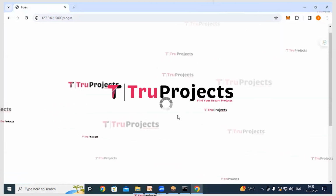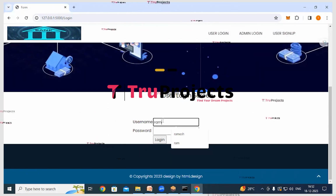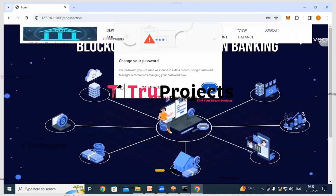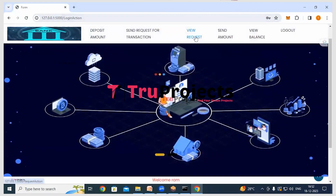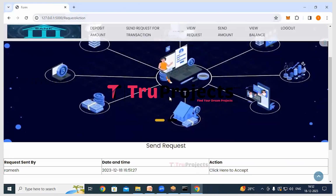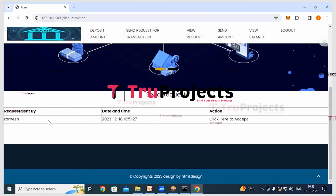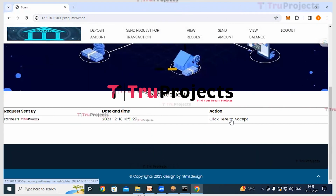Now we'll log in as Ram. Click on user login link. Give the credentials, username and password of Ram and click on login button. So we have logged in as Ram. Click on view request link. So here we can see the transaction request sent by Ramesh. We can see date and time and we can see a click here to accept link. By clicking on it, we can accept the transaction request. So I'm clicking on click here to accept link.